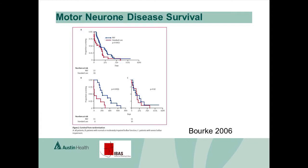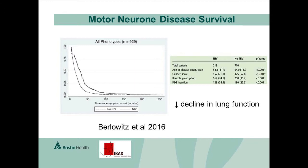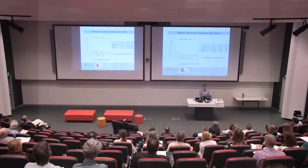This is the survival, the same measure that Mary Louise showed before. Blue is with non-invasive ventilation, showing overall improved survival, but again suggesting that that was only in those who had no significant bulbar involvement. So we've been looking in recent years in our cohort. The controlled trial was in a relatively small number of people, but we've been able to look in a cohort in Victoria of about 1,000 people over a prolonged period of time and try to assess whether those results stack up. Does it improve survival and quality of life, and are there differences for different people?